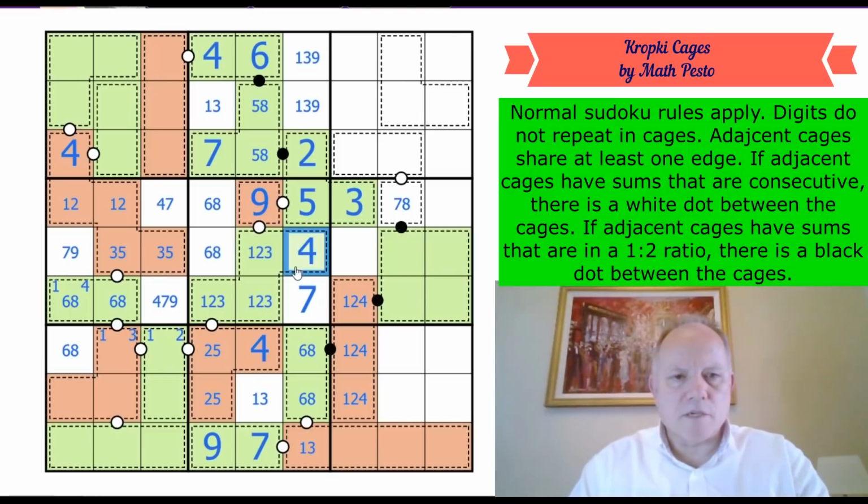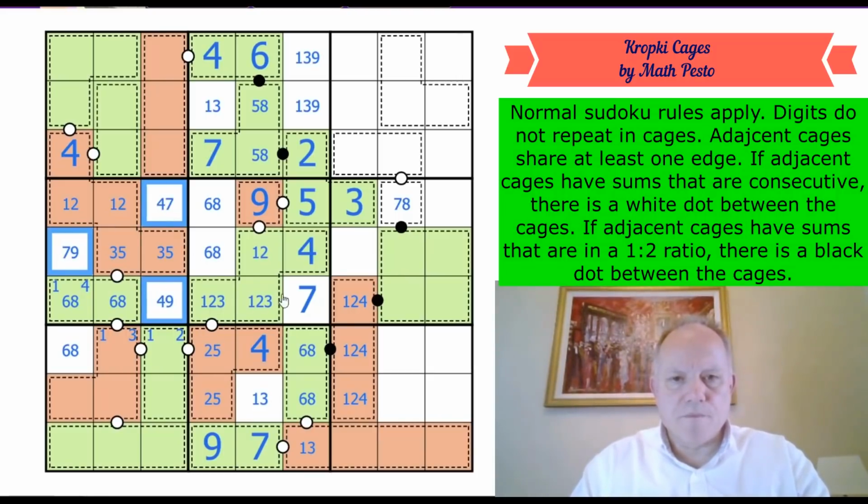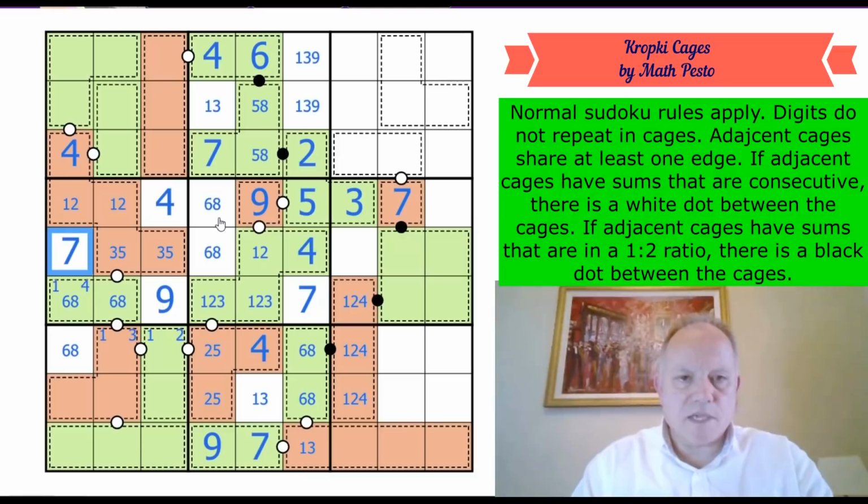Yeah, that doesn't do much else. That can't be a 3. One of those is a 3. That can't be a 7 now, which hasn't fixed this triple. This adds up. Oh, that's 7, so that had to be the same as this. So that's 7. That does fix the triple. Lovely. 4, 9, 7.